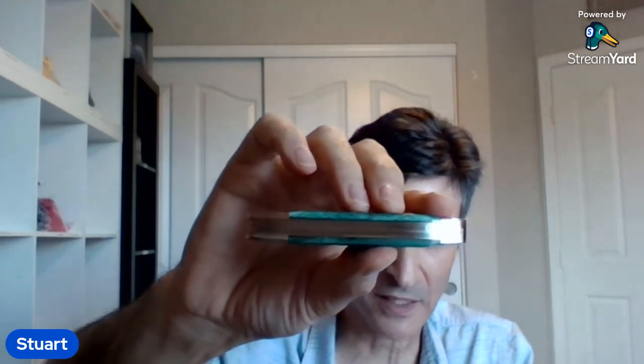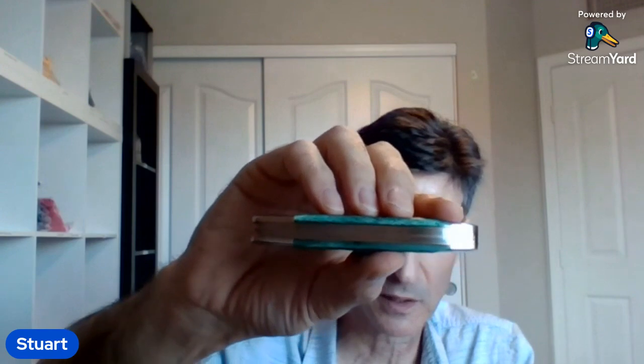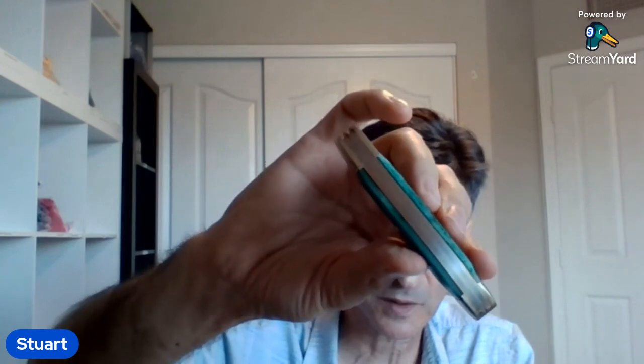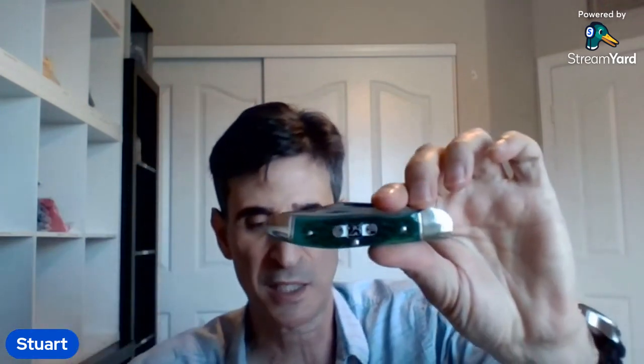But these German knives were made very well. The fit and finish is really good on it. And I got this on eBay. The guy had two of them, and I bought this copperhead, and I also bought it in a canoe. Oh, same. Okay, nice. And I do like canoes. Yeah, canoes are cool as well.